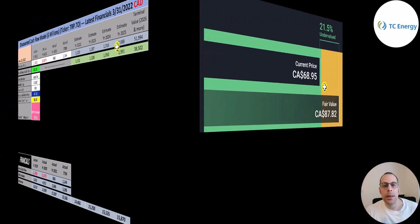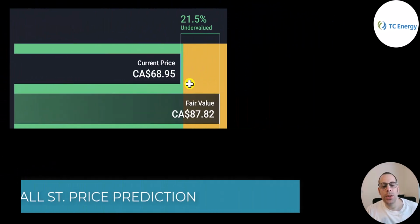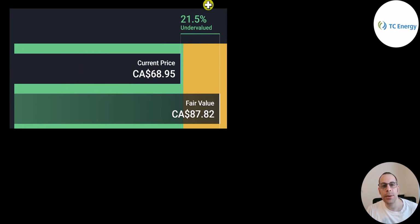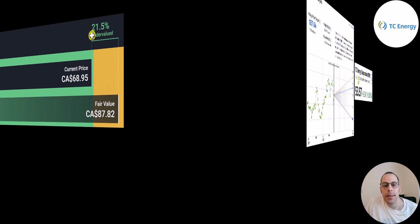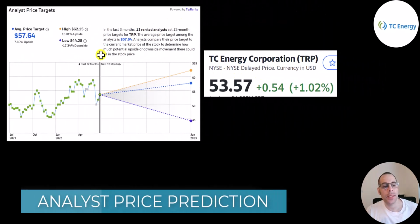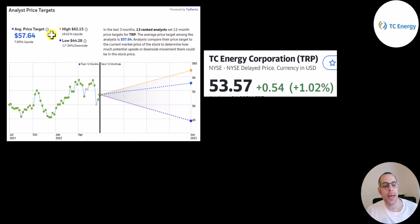If you go to the website Simply Wall Street, their valuation is $88. They're saying the stock is 21.5% undervalued. They're in the other direction as me. The price of a share on the New York Stock Exchange is $54. 13 analysts priced this stock and the average price target is 58, the lowest 44, the highest 62.